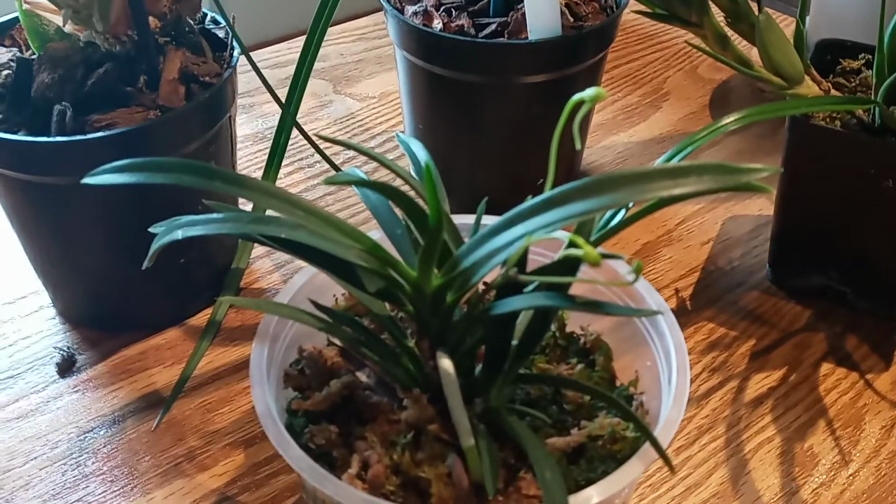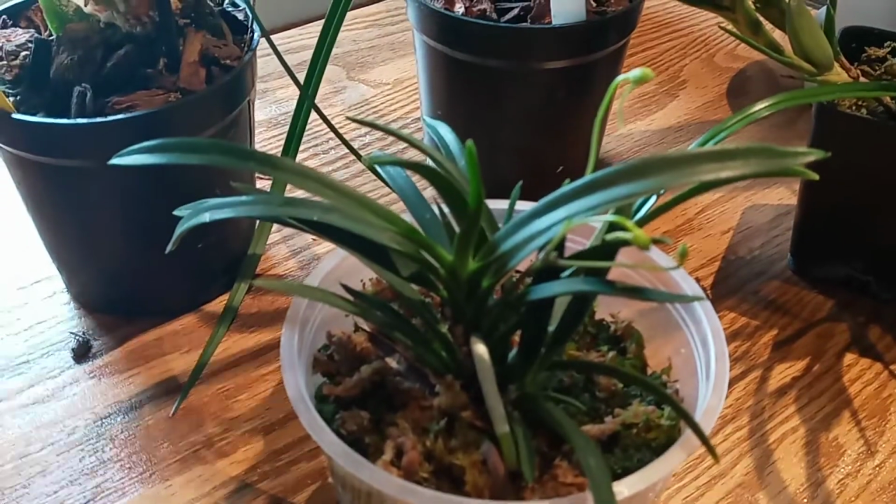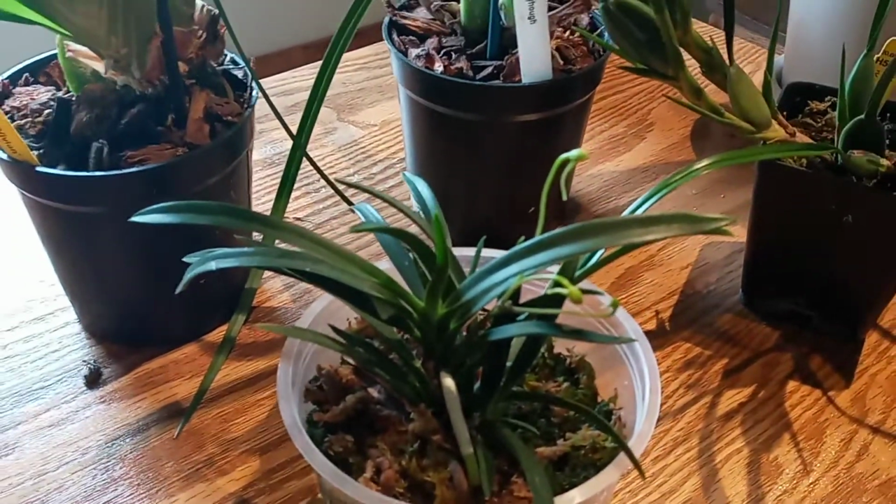This one came in bloom, so I've already seen it. It's beautiful. It smells amazing. But I have yet to see the pink one. So I'm hoping any time now.